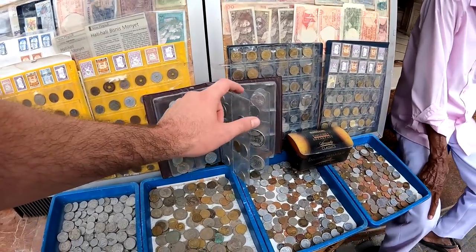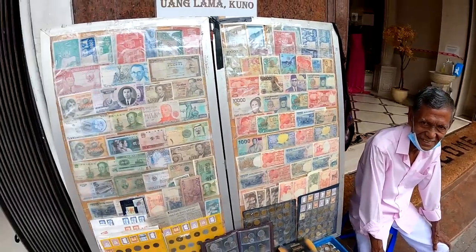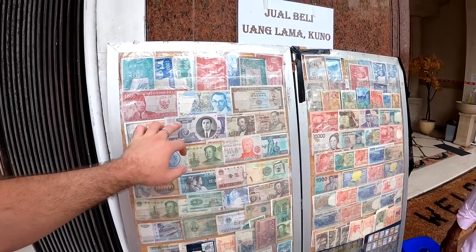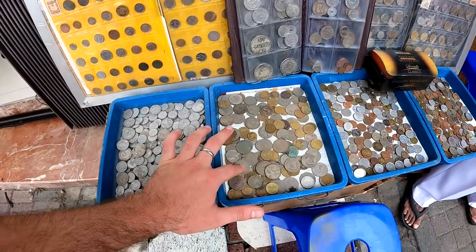5 rupiah. That is literally like 100th of a cent or something. But these are all the old ones as well. This is Indonesia? Korea. Wow. Let's pick out some of these coins.